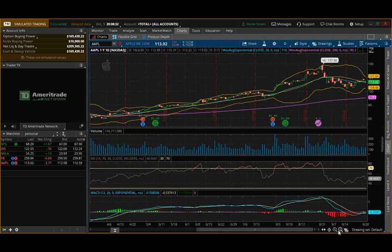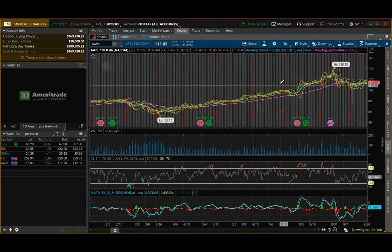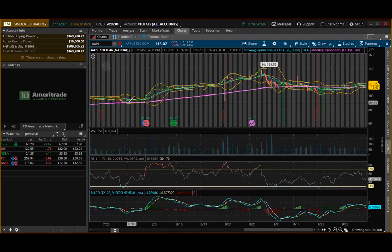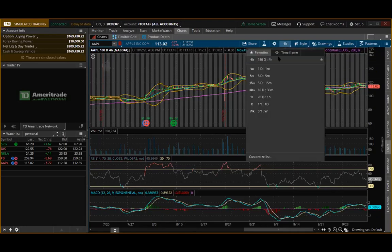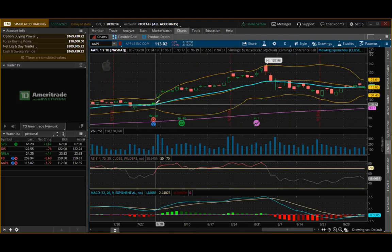Someone mentioned it needed to close a gap. Can you show that on the chart? Yeah. It's not going to close this gap, just so you know. I don't think it will, but I'll tell you what they're talking about. So back in July, 96 to 100, it gapped up.